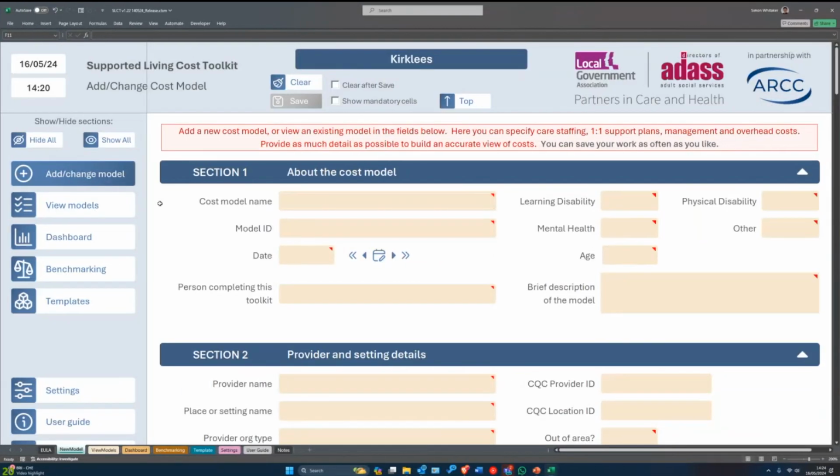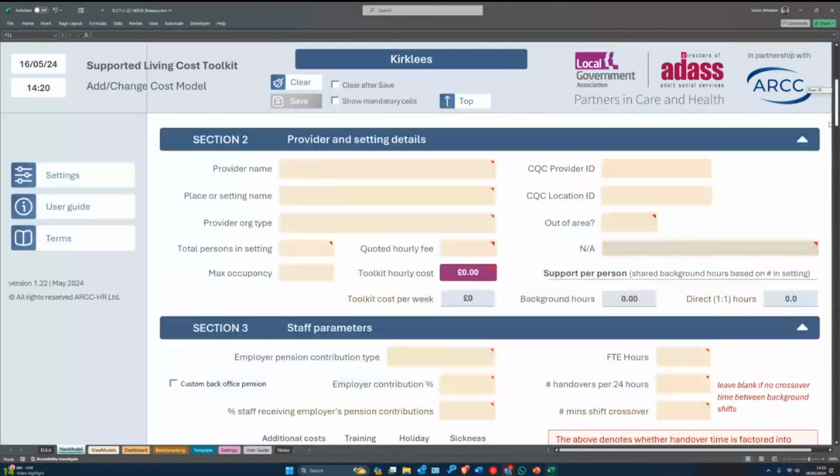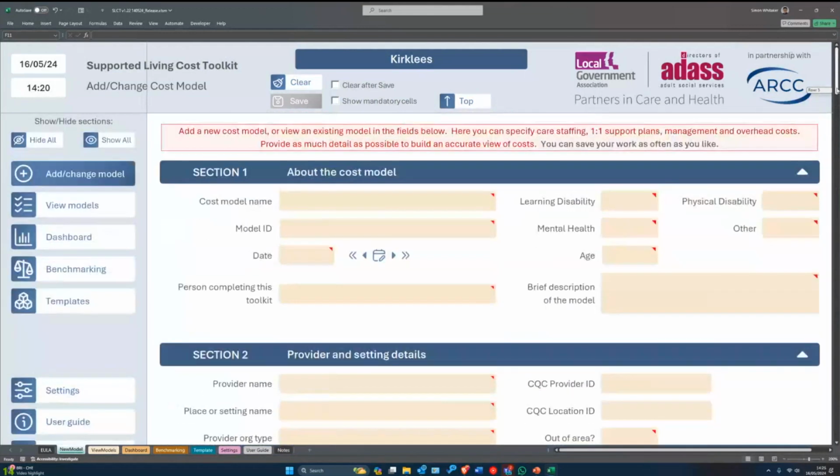So I'm on Add Change Model. This is what everyone will primarily use. This is the bit where we build up a cost model, a placement cost or a framework rate, whatever we're trying to do. It's a big long page, a big old form, but once you've started to fill it in and you do it for multiple different placements and providers, it shouldn't take that long once you've done the first few, because we can bring models back into it. We don't have to fill this in every single time. We can use information from models that we've got in the database.